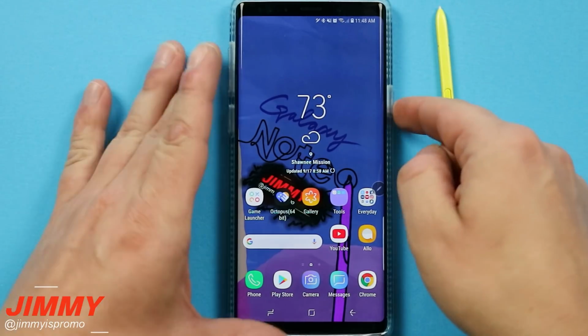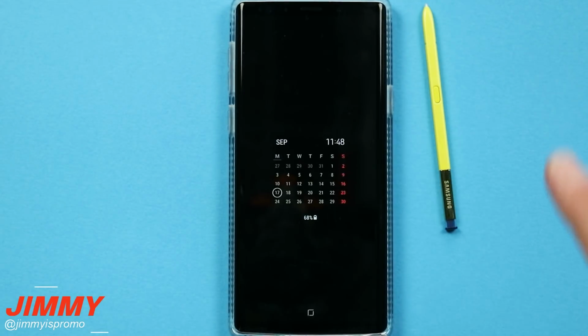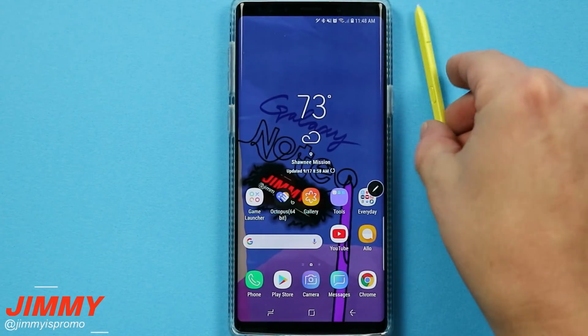So I just unlocked the phone. I'm going to keep the S Pen out. And again, if the screen timed out or if you hit the power button, when you hit on that little button over there, you are able to go back inside your phone.